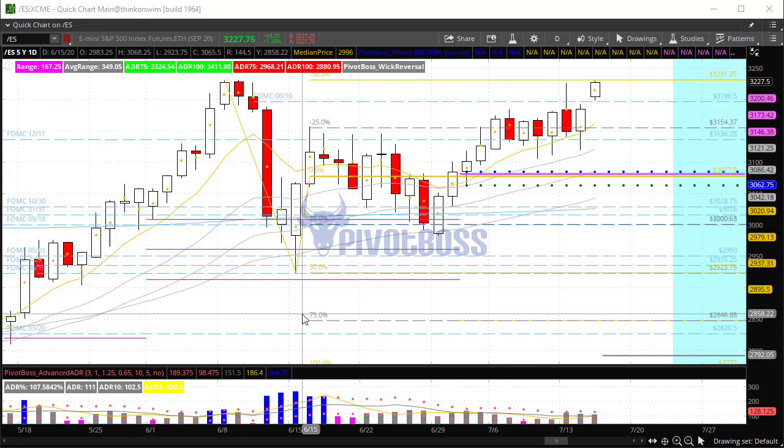Here's a look at the daily time frame of the ES. We had a pretty wild session over the last few sessions. You see, we had a very strong top that we talked about yesterday in the pre-market video, and we mentioned that could lead to some sort of a pullback over the next 1 to 5 days, unless price is able to reestablish back above the 3180, 3183 zone.